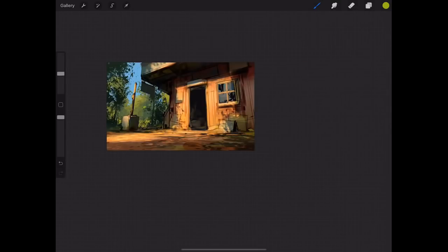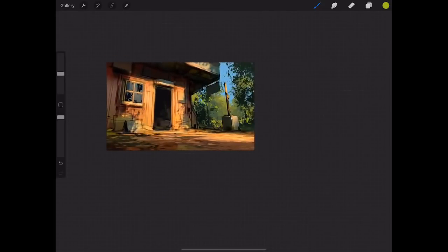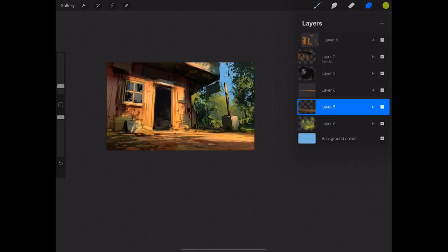Stripe X. Just to make some of those nice leaves pop out. Just a few of them, because these are mostly standing in shadow as well. And then maybe some of that sun hitting that green parts here. But we're gonna go in with a new layer on top here.